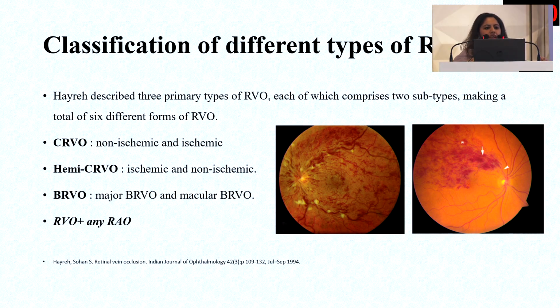How do we classify RVO? With the pioneering and extensive work of Dr. Sohan Singh Haire, he described 3 primary types of retinal vein occlusion, and each primary type had 2 subtypes, making it a total of 6 forms of RVO.